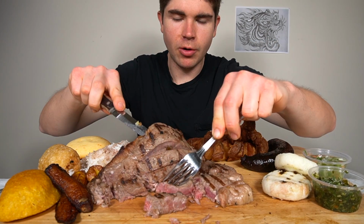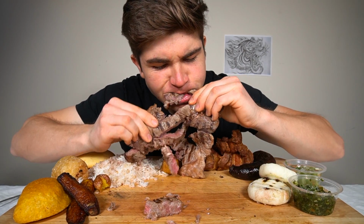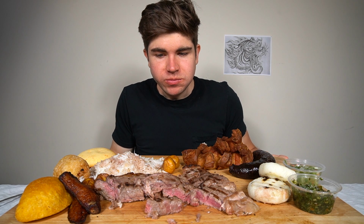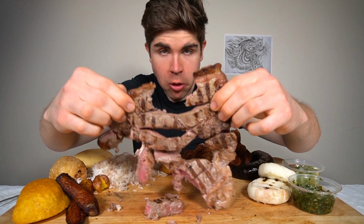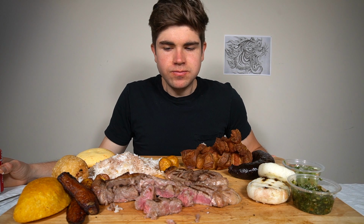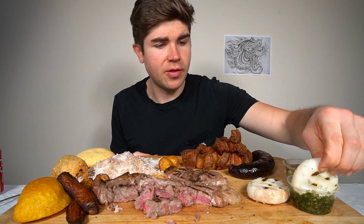Whatever marinade they use, grill marks on there. Part of me just wants to pick it up and take a bite. Thumbs up if you've ever done this before. You guys don't understand. I'm definitely a big steak fan, and so far this is just money. Now I'm gonna start trying the other things.